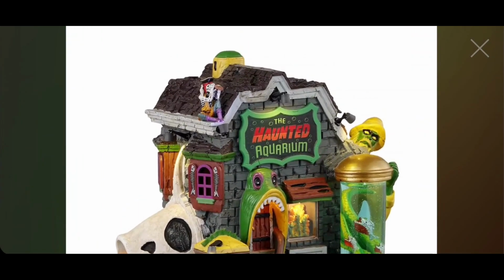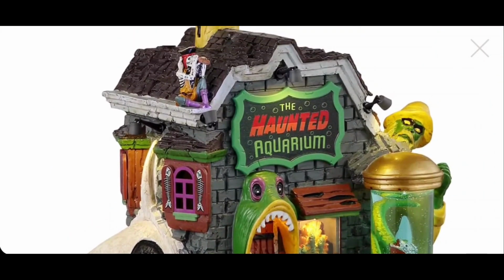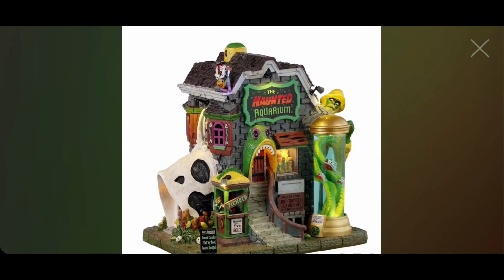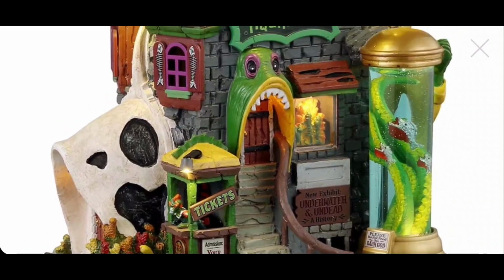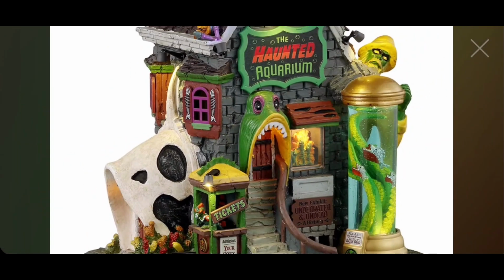So when we go to the picture, we look up top, there's a little pirate person sitting there. This character here looks like something from Scooby-Doo. I don't know why. My daughter watches Scooby-Doo all the time, so maybe that's why, but he just reminds me of a Scooby-Doo character. You can see what looks like maybe fish or something in the window.